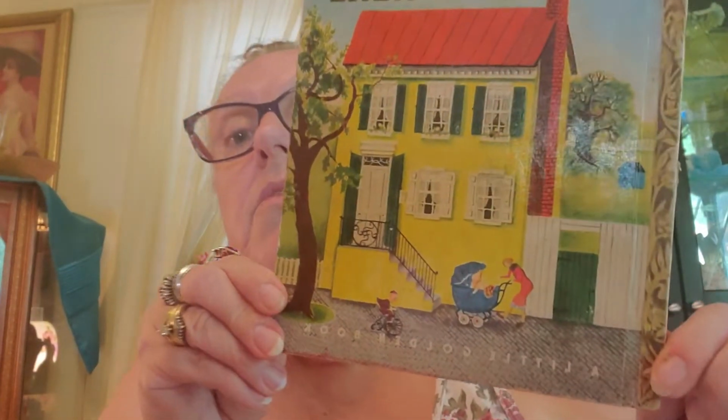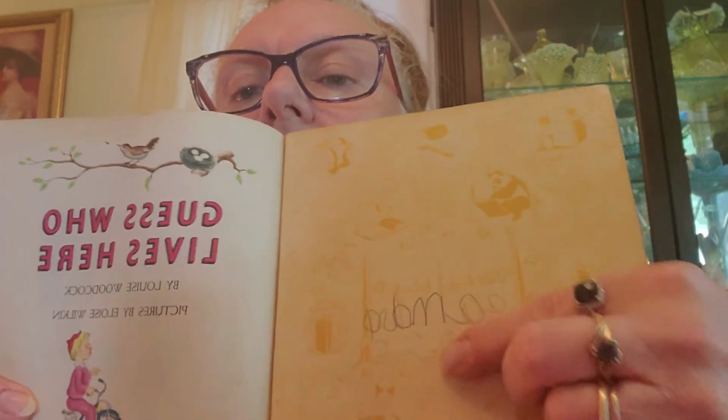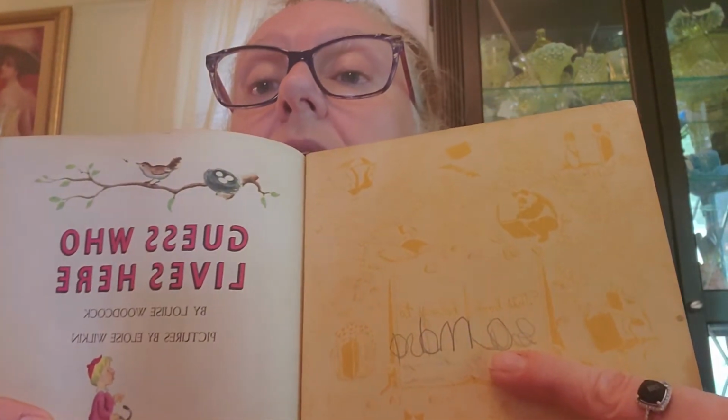This one is another older little golden book, and it is Guess Who Lives Here? Guess Who Lives Here? Let's see. And I love the way the little ones wrote their name in cursive. Are we going to have this in the future?